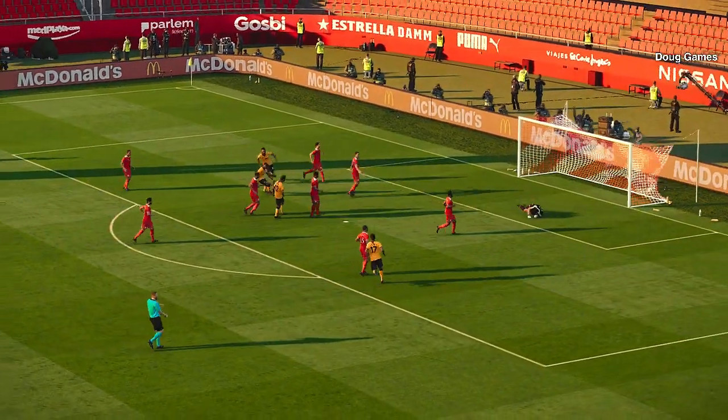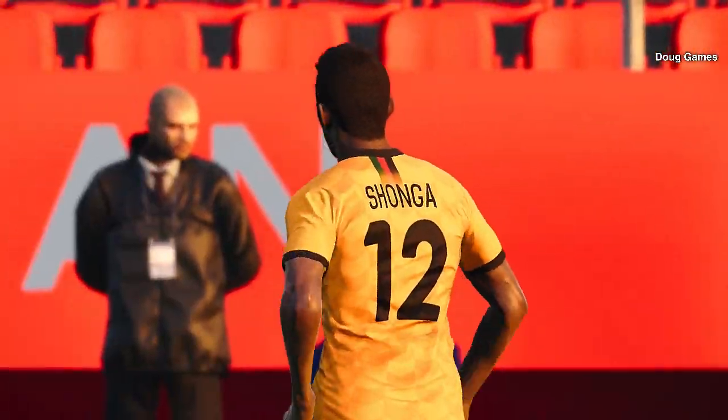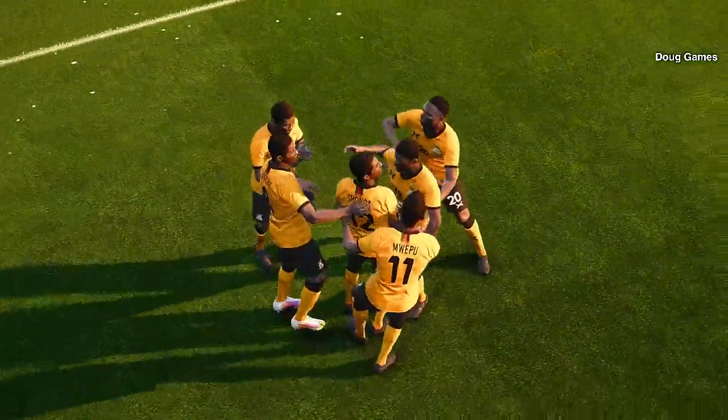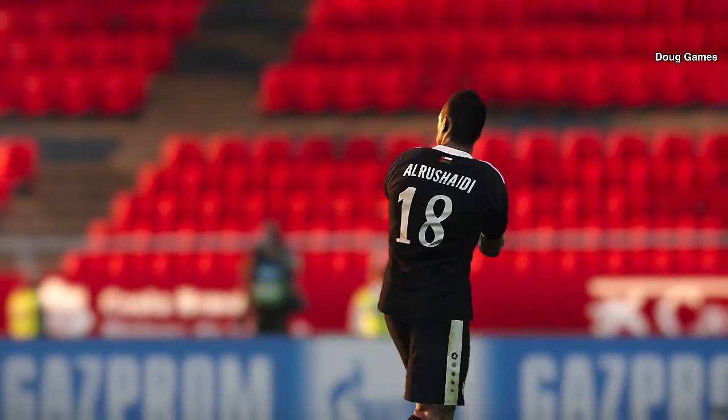There's the shot! It's there! Two up, two easy! How many more to come? Oh, high quality goal, lovely first touch, sumptuous second.